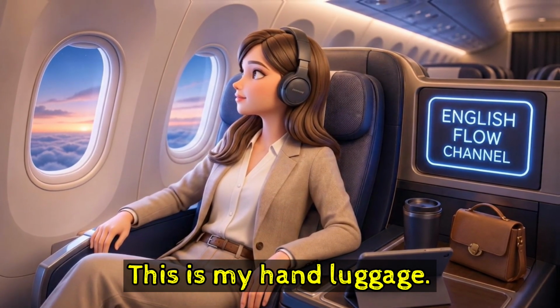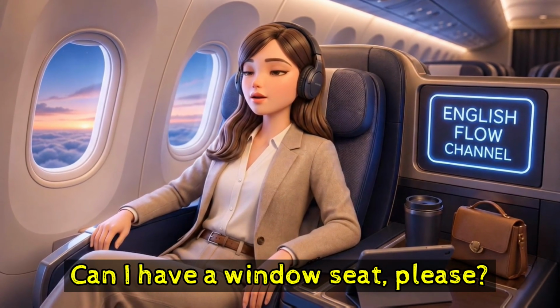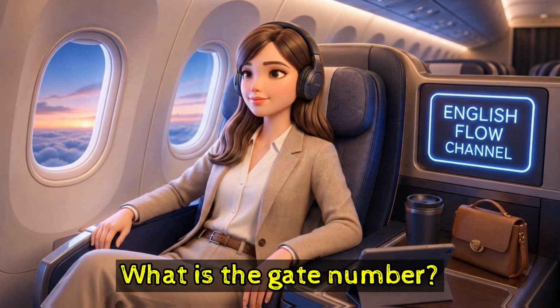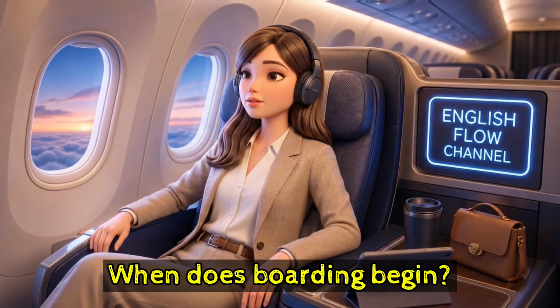This is my hand luggage. Can I have a window seat, please? What is the gate number? When does boarding begin?